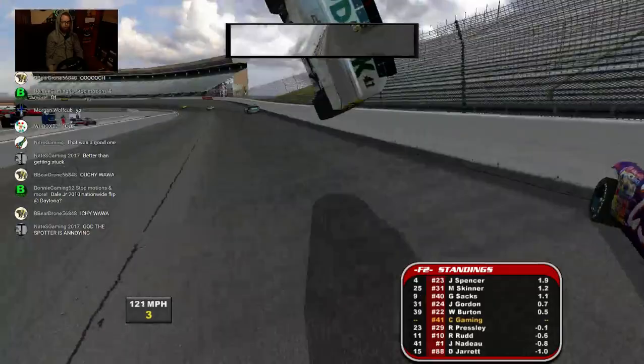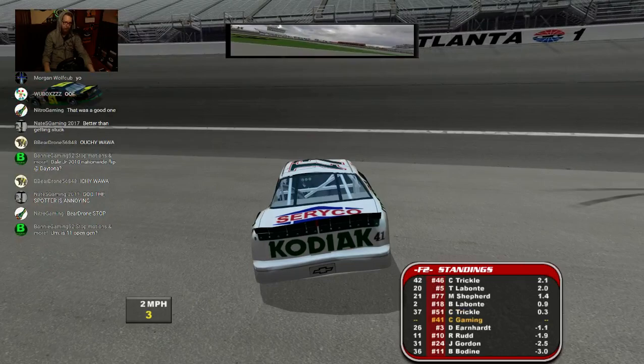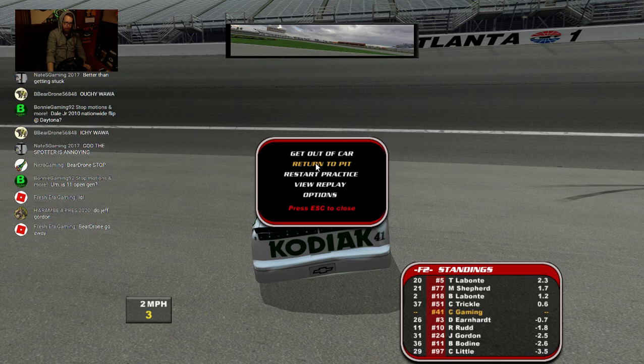Robert Presley again. Did he not like Steve Grissom or something? I slowed down too much to wait for Jimmy, and then the 22, Ward Burton, got into me. Then Presley made me his bitch once again.